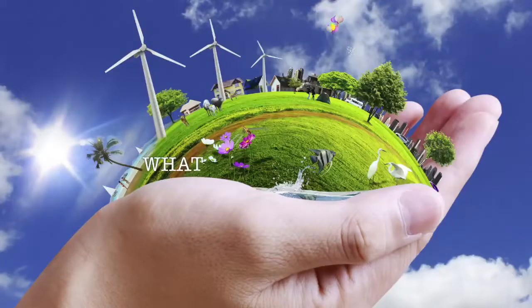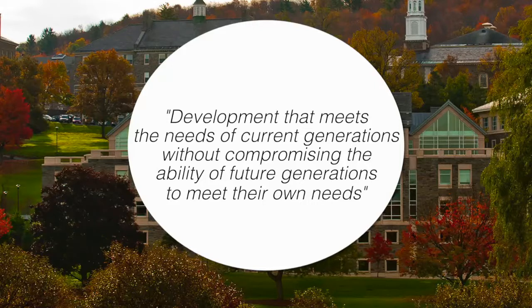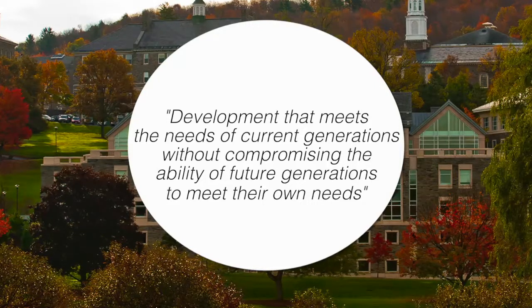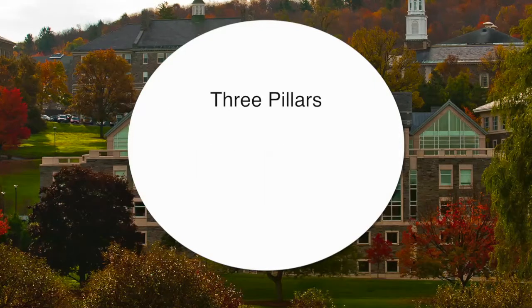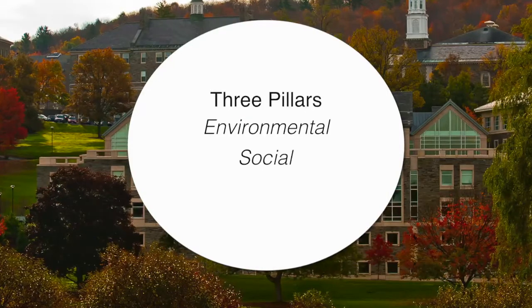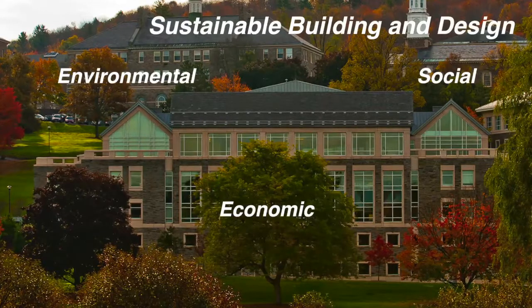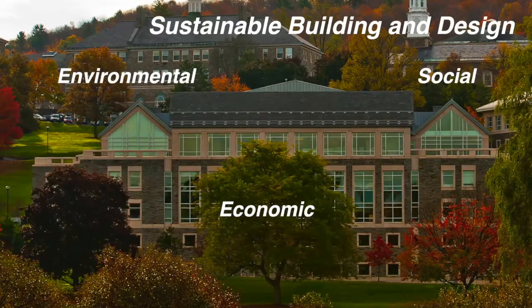The most commonly used definition of sustainability originated in the Brundtland Report of 1987 and is as follows: development that meets the needs of the current generations without compromising the ability of future generations to meet their own needs. There are three pillars associated with this definition: environmental, social, and economic. All three of these pillars can be related to sustainable building architecture and design.